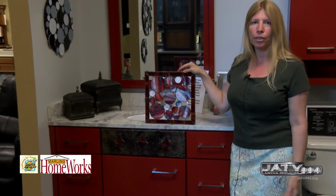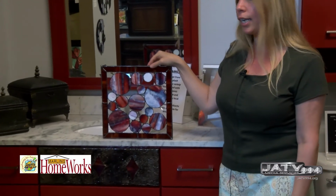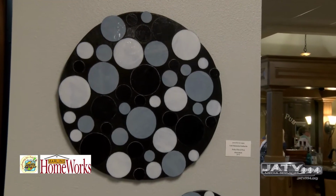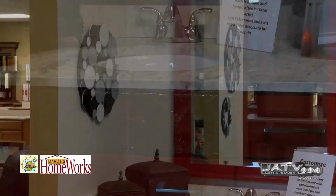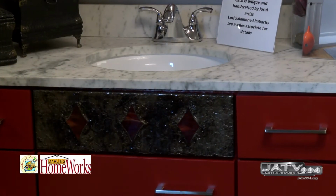This is one that I've designed. It's completely original. There was no pattern. Most of my stained glass pieces are done that way. I like to create the patterns so that everything's kind of one of a kind. Up here, I have wood and stained glass polka dots on the wood for wall hangings. And then this is one of the drawer fronts that I was talking about.